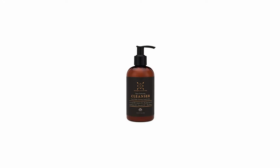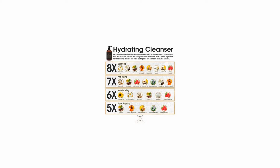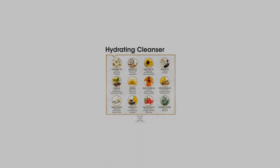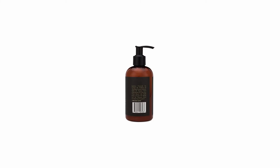That's why we formulated this premium USDA organic formula to not just wash your skin, but to nourish, hydrate, soothe and protect your skin. Ingredients your skin will love: we've combined a robust organic formula including chamomile, coconut oil, sunflower oil, shea butter, jojoba oil, avocado oil, rosehip seed oil and rosemary extract.